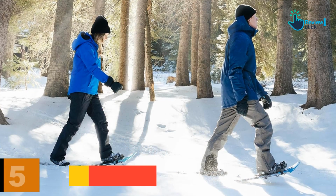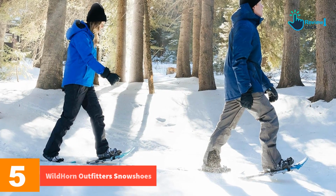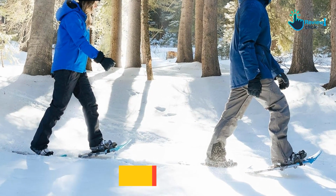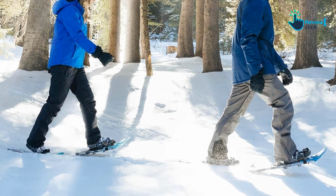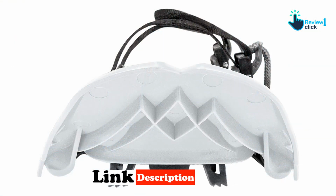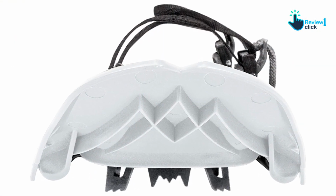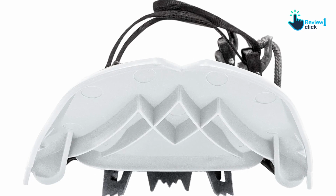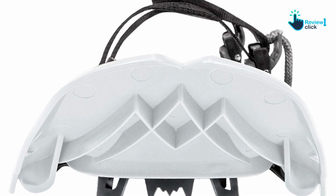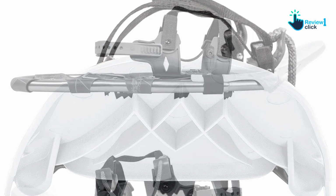Starting at number 5, we have the Wildhorn Outfitters Snowshoes. The Wildhorn Outfitters Delano Snowshoes are designed to offer unbeatable comfort and superior performance on all terrain. Made with a premium 7075 aluminum frame, these snowshoes are extremely durable and can support up to 235 pounds. They also come equipped with a cold-resistant PP, polypropylene, front deck that prevents snow from sticking to the bottom, while the incline heel riser helps you conquer uphill ascents.